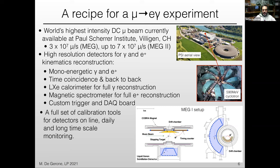And those variables are the energy, the timing, and the relative angle of the two particles. In MEG, this is done by using a liquid xenon calorimeter for the full gamma reconstruction and a magnetic spectrometer for the positron reconstruction. And of course, what one already needs is a full set of calibration. It's very important to monitor your detector on a daily basis, but even on a longer time scale.